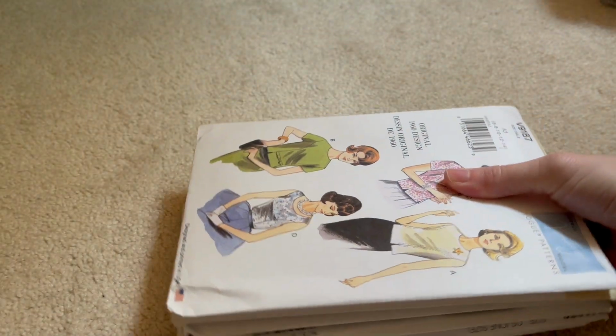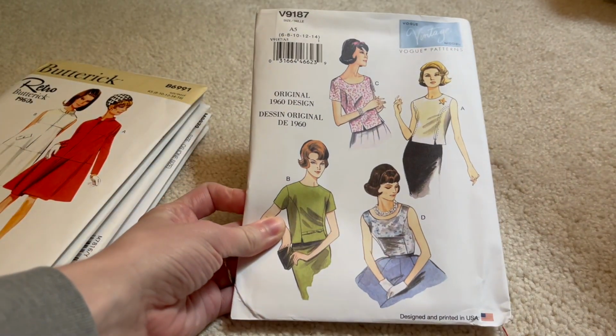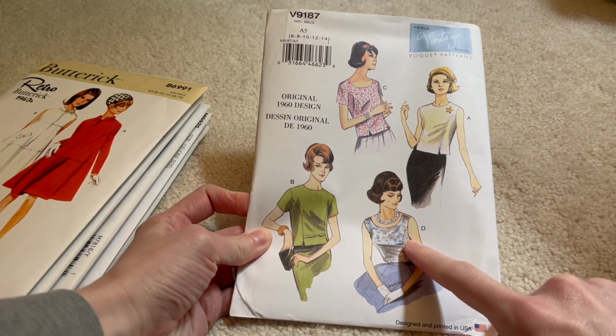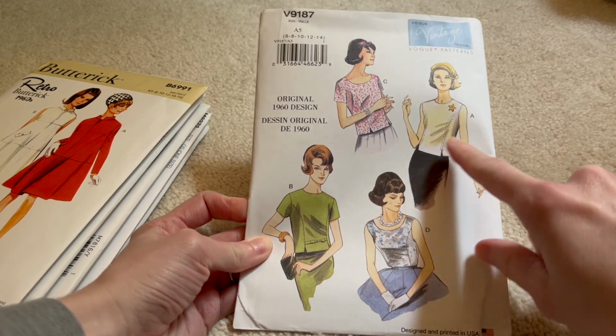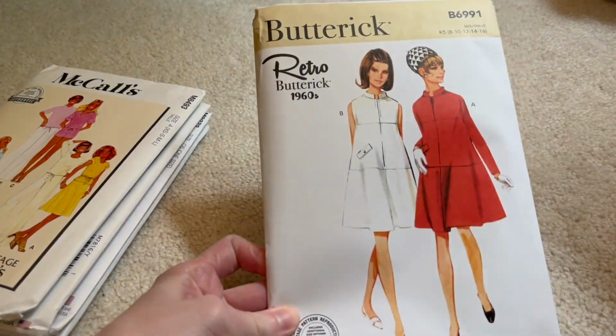And then I did actually get a bunch of patterns in the mail that I was so excited about. So I thought that we would just do a little unboxing here quickly. A lot of these patterns are actually retro patterns, which made them really fun. So this is from the 1960s. I'm really excited to try making a couple of these tank tops, as I think it will work really well with my tweed beaded fabric that I've been looking for a shirt with. These are just nice, very fitted tops.